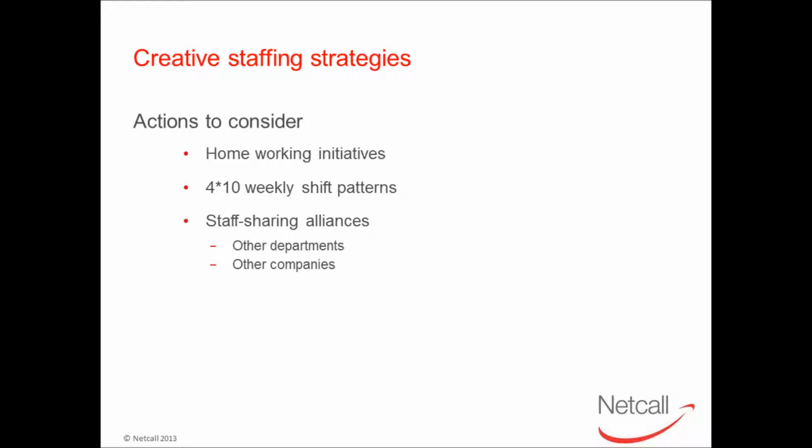Staff sharing alliances are really to look around your wider organisation, because it's often the case that some parts of the business are busy and other parts are quiet. And the classic examples are sales and service. Stuart mentioned earlier about claims in insurance. Well, it's probably the case that when claims are busy, sales aren't so busy, perhaps. So you could share staff with other departments in the business.